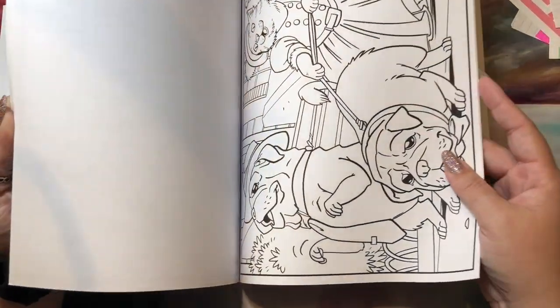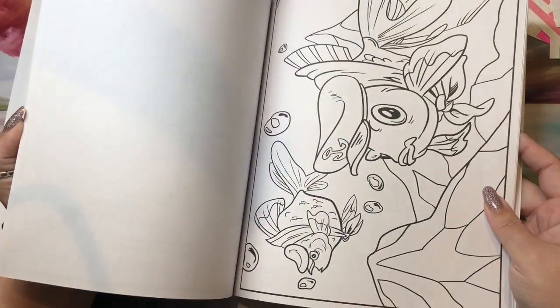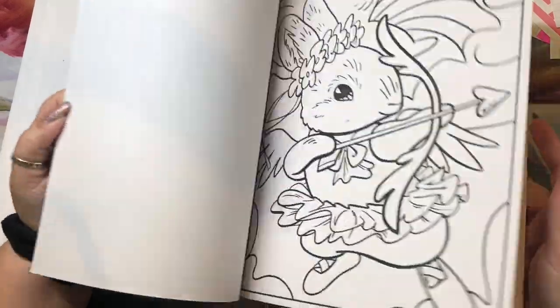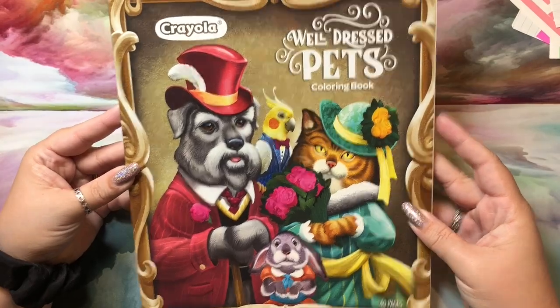And yeah, there's a lot of, like, I love this gerbil hamster so much. There's a lot of fun ones in this book. So check your local Walgreens. I'm not sure if they have this online.